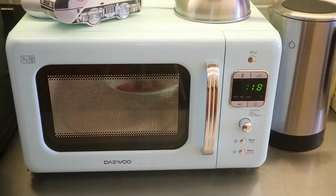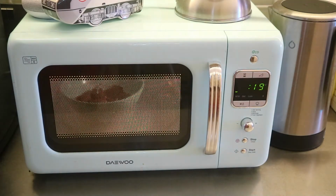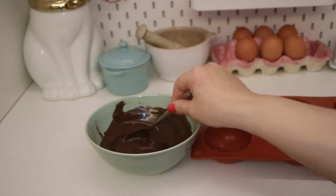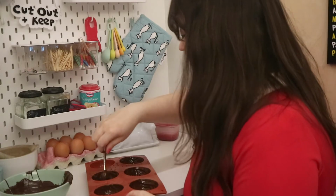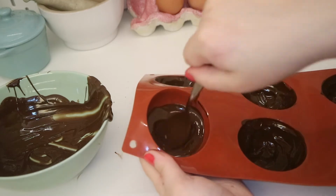Then place it in the microwave for 30 seconds to melt. Then remove it from the microwave, give it a stir, and return it for another 30 seconds. Now the chocolate will be nice and runny and ready to make our bowler hats, so take about a tablespoon of the chocolate and place it inside the molds. Then use the back of the spoon to paint around the molds, making sure to cover it all while keeping the chocolate nice and even.